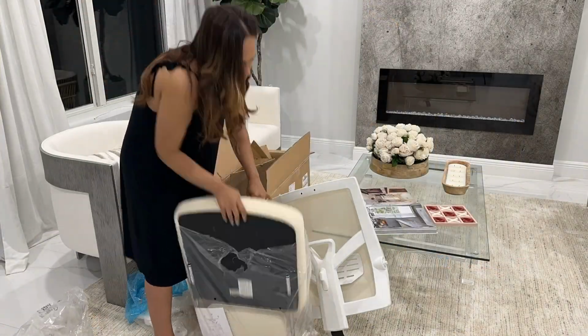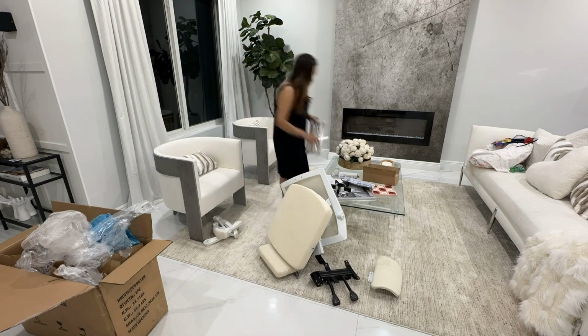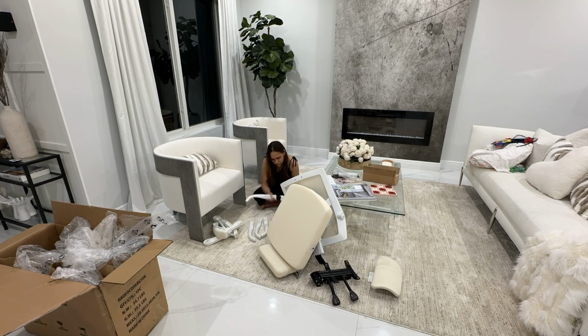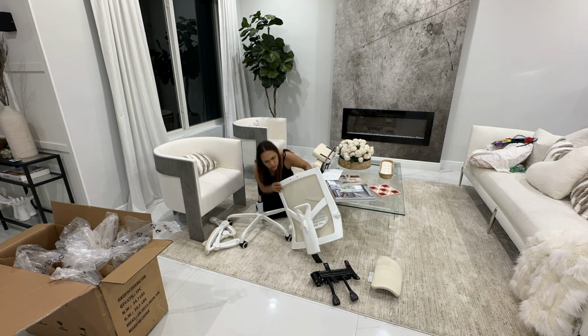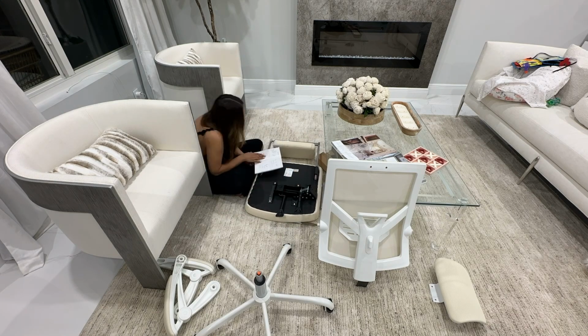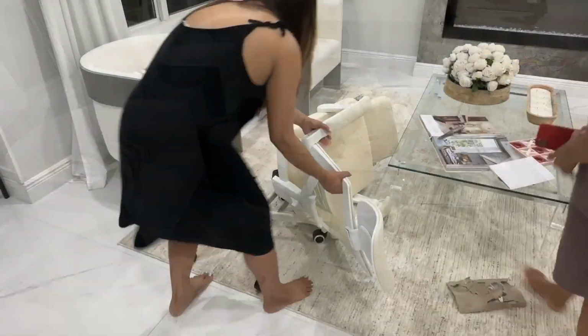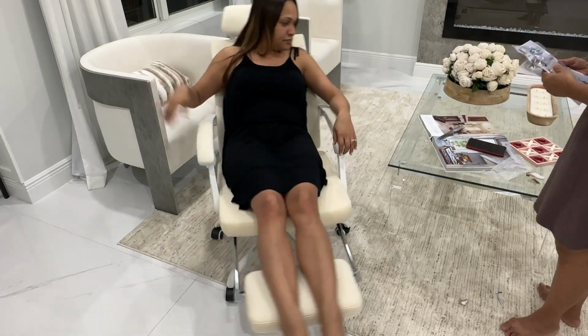So as part of my little office refresh, I decided to get a new chair. First of all, because after having the baby, my back hurts even more now. So I got one of those chairs that is supposed to help you with your back support and yada yada. So hopefully it works. I got this one from Amazon, and honestly, it's really pretty. So here I am just putting it together because the hubby was too tired to help me. So I was like, okay, this should be easy, and it was easy. Okay, you guys, if you're in the market for a new office chair, totally recommend this one.